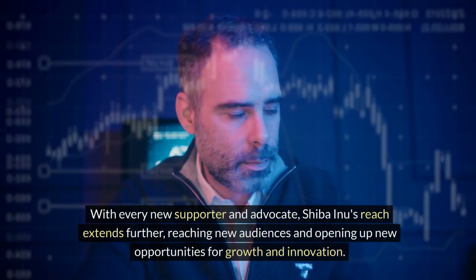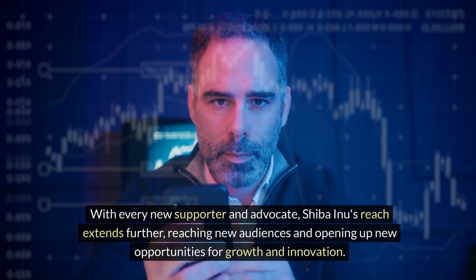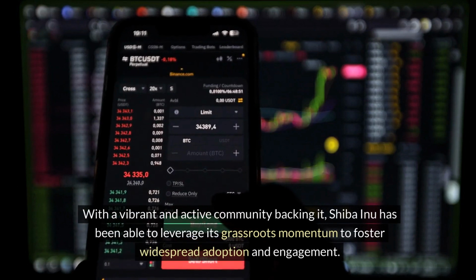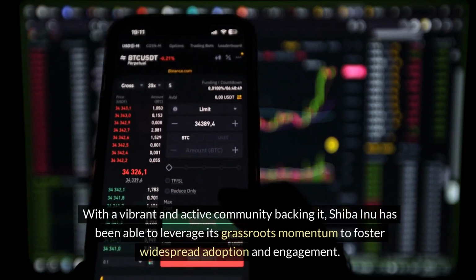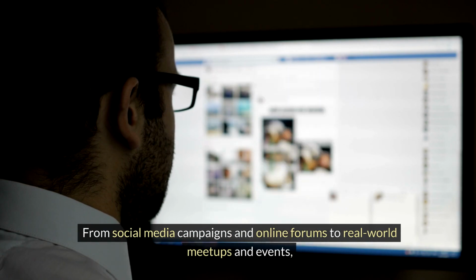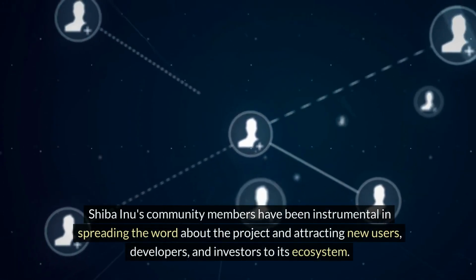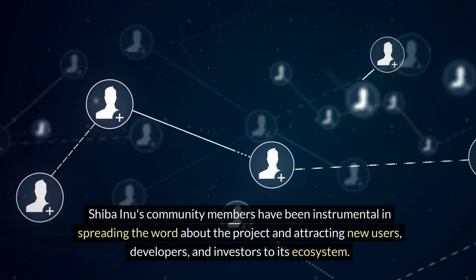With every new supporter and advocate, Shiba Inu's reach extends further, reaching new audiences and opening up new opportunities for growth and innovation. With a vibrant and active community backing it, Shiba Inu has been able to leverage its grassroots momentum to foster widespread adoption and engagement. From social media campaigns and online forums to real-world meetups and events, Shiba Inu's community members have been instrumental in spreading the word about the project and attracting new users, developers, and investors to its ecosystem.